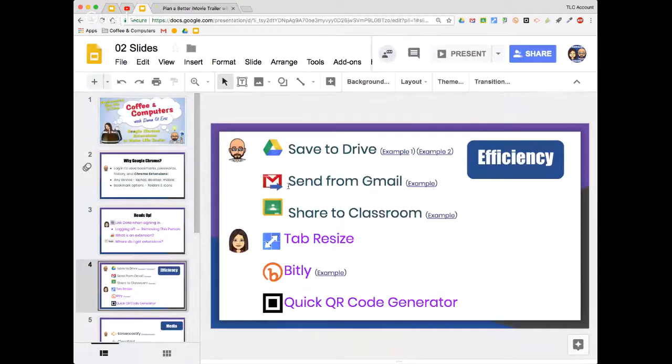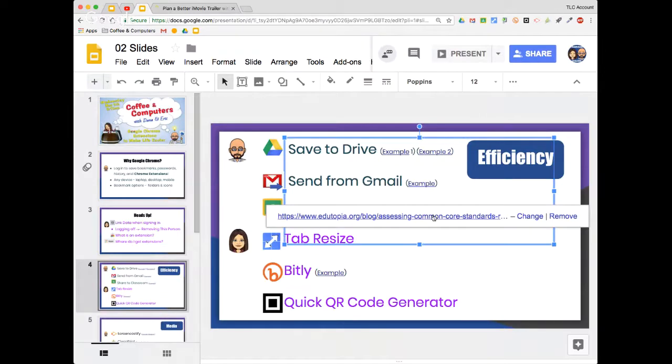The second one that I love is Send from Gmail, which again, just as the name suggests, allows you to send things directly to others via Gmail.